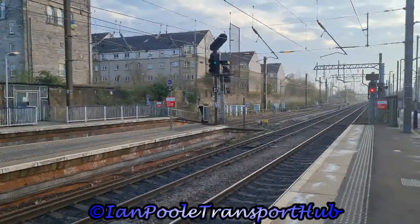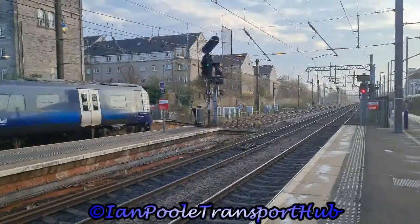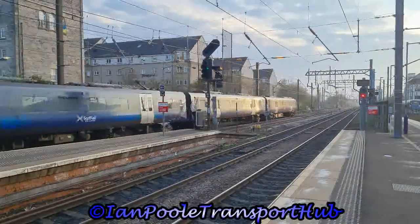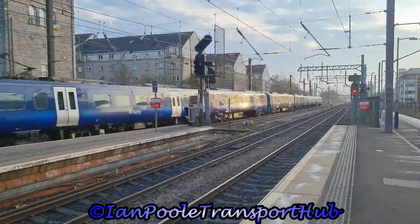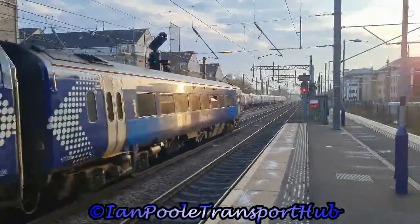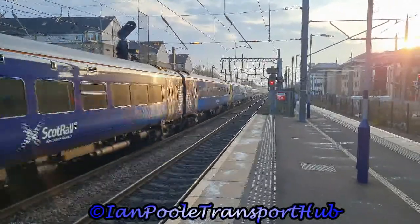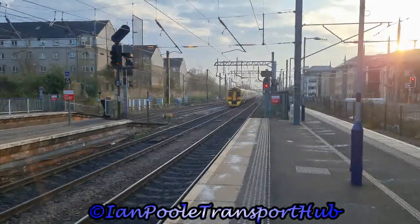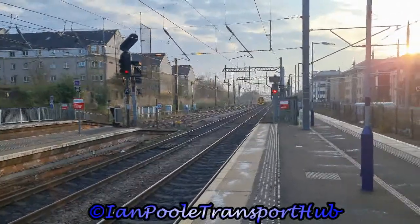Departing on the far side is 385107 and 385104, with the 1850 Scotrail service from Edinburgh Waverley to Glasgow Queen Street via Falkirk High. And quickly on its heels is 158709 and 158729, with the 1850 Scotrail service from Edinburgh Waverley to Perth.